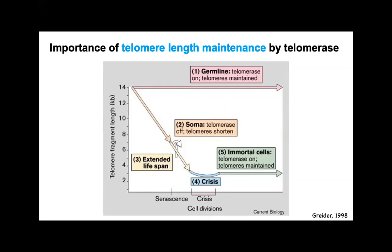When it comes to a point where the telomere is so short, it reaches what we call the crisis. It tells the cells it's time to die, and then it kills the cells. But once in a while, you accumulate mutations along the way and somehow reactivate telomerase. That's how you can immortalize cell lines, and why 90% of cancer cells are associated with overexpression or overdrive of telomerase.